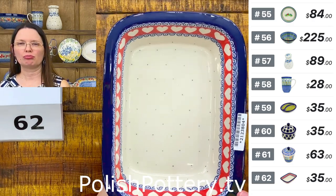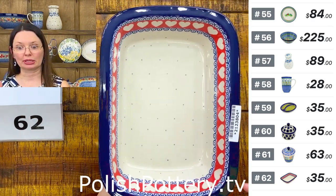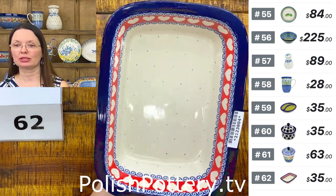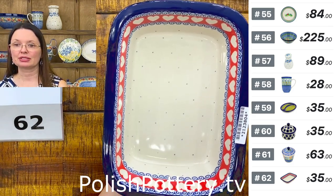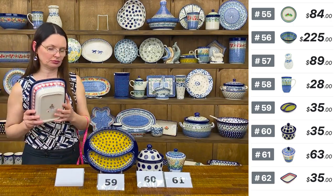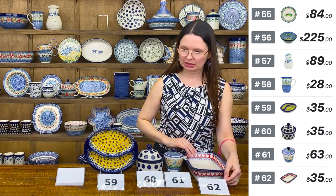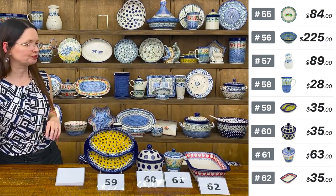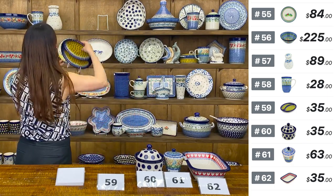Perfect for baking anything you want, but also it's great for baking bread. If you like to make your homemade from scratch bread, perfect size for bread as well. Number 62 is $35. Love Struck from Ceramica Artystyczna. Number 62. Maybe let's clean now.